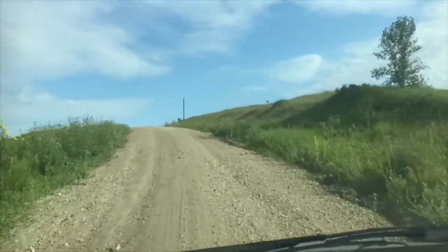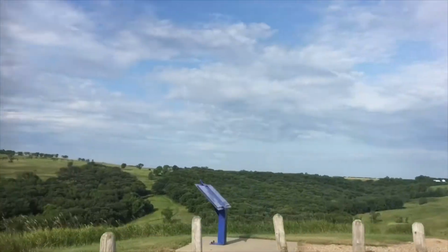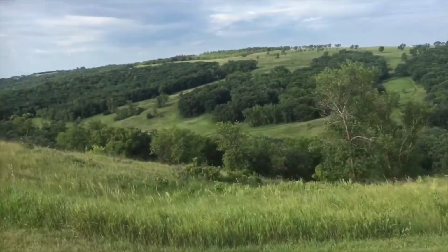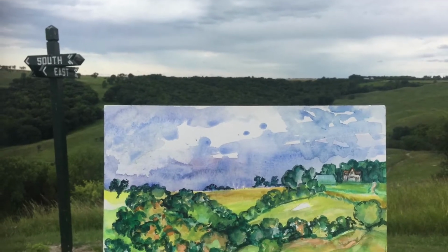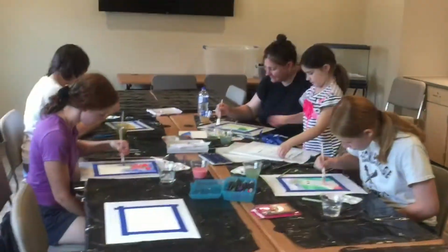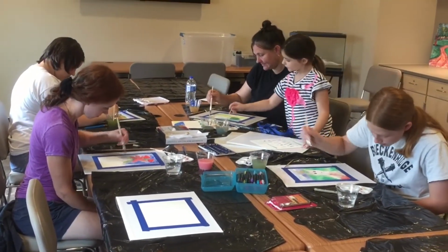Most of the time the sun was shining, and I really enjoyed my time at Fort Ransom. I painted from my van at the scenic Valley View overlook. Here's the completed painting from that location. I also got to teach a class about watercolor techniques and travel sketching.